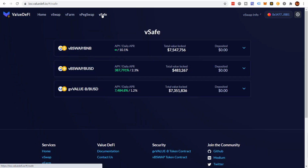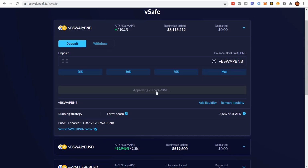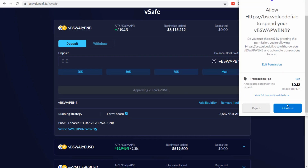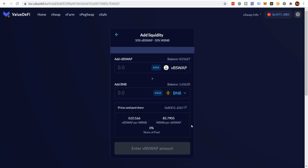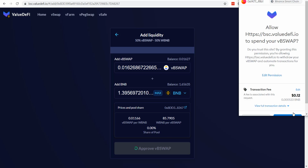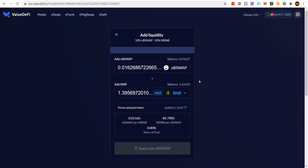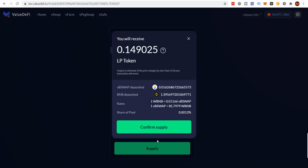So now what we're going to do is come over here to VSafe. We're going to add some VB swap. Confirm, add liquidity. All right, here we go. Important notice, while we've taken precautions to protect our users, this is all high risk. Expect you could lose stuff. Contracts might be insecure. Expect all of that. That's basically what it says. All right. I mean, I'm going for 10% a day. I know that's risky. They don't have to tell me that. Max, approve, confirm. Here we go. All right, that transaction is complete. Supply, confirm supply.